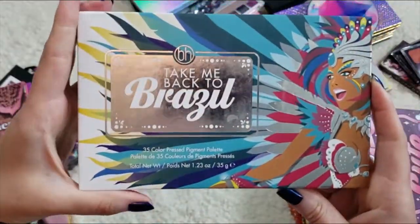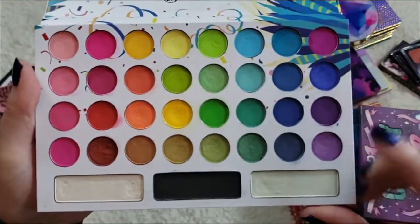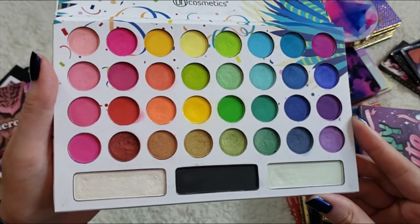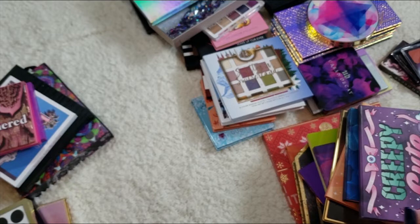And last I have the Take Me Back to Brazil palette, which is this beautiful rainbow palette here, and these pans are smaller than typical eyeshadow pans, but it's a really pretty formula, and I've always gotten great looks out of this, but I think I'm going to let that go just for the sake of needing to make quick decisions and pare down.